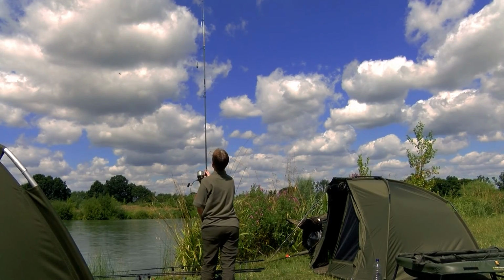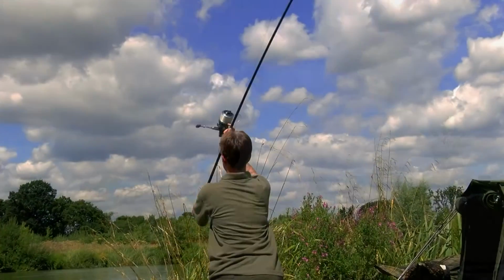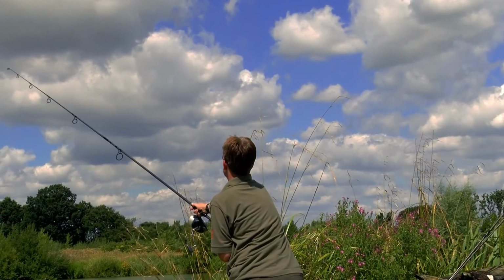Yeah, we've tried pop-ups, we've had a bit of particle, we did boilie fishing at first, we've done pop-ups, you name it, we've tried it. We've even tried zigs all day today and just can't nick a fish. It's been hard. It has been hard, and everybody around this lake has not really caught too much, to be honest, this weekend. But we're here, we're still going to try.